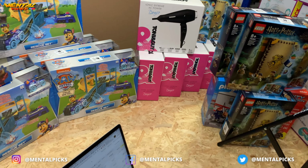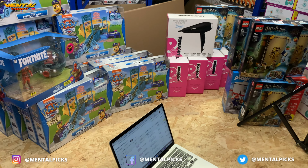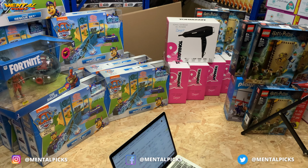And this is how it looks when you're holding your inventory for a couple of months or even longer, especially Lego sets. Retired Lego sets always go up in price.